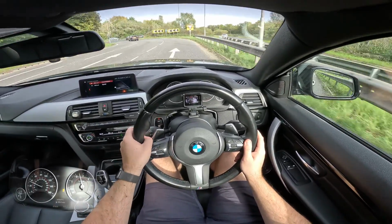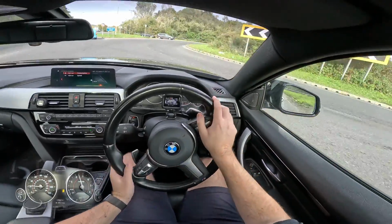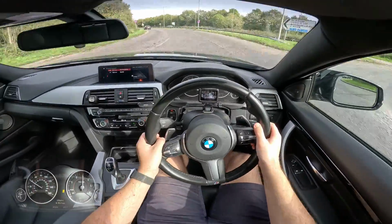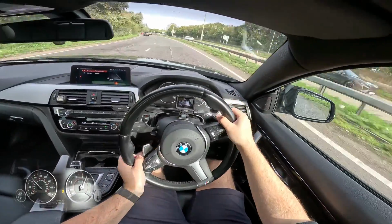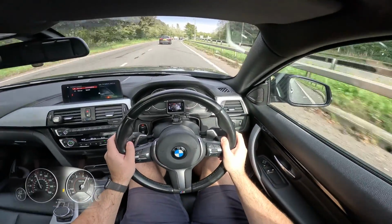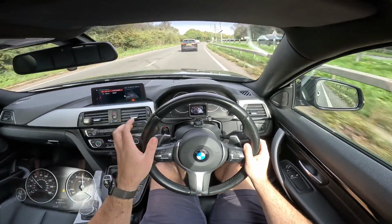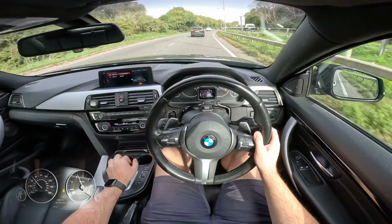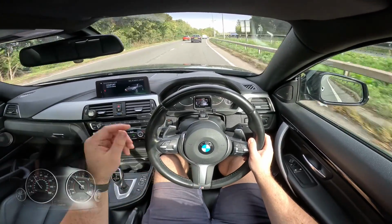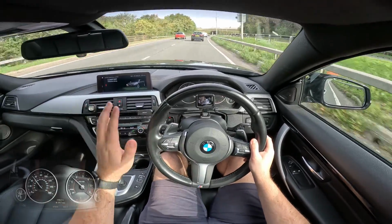And I'm going to go for manual actually. Also makes the shifts a little bit more aggressive. Right then, let's see what's what. Oh, it never gets old driving a BMW, does it? And that's part of the reason why rear-wheel drive, purely rear-wheel drive, is very nice. It just feels a little bit sharper, a little bit more ready to go on its toes.